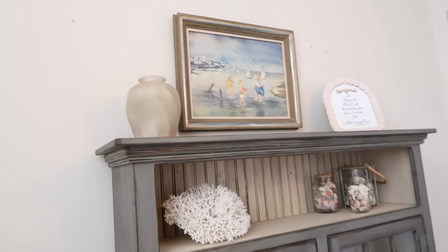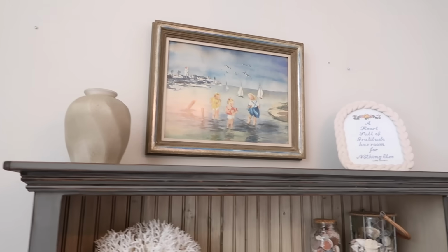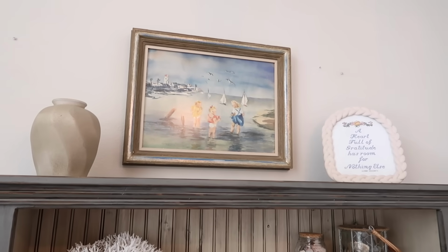I don't know, you guys. That vase, that stone vase, can we just laugh together how miserable it turned out? I didn't know where to put it. I didn't want the kids to break it, so I just threw it up there.